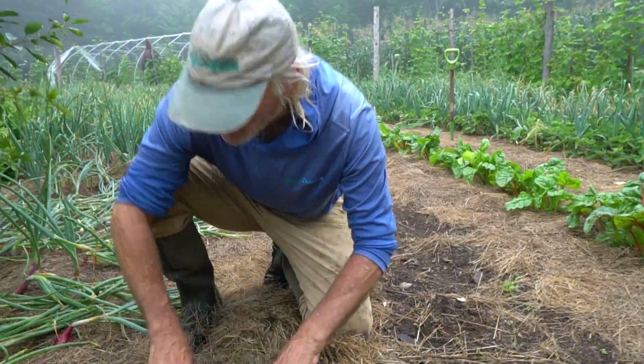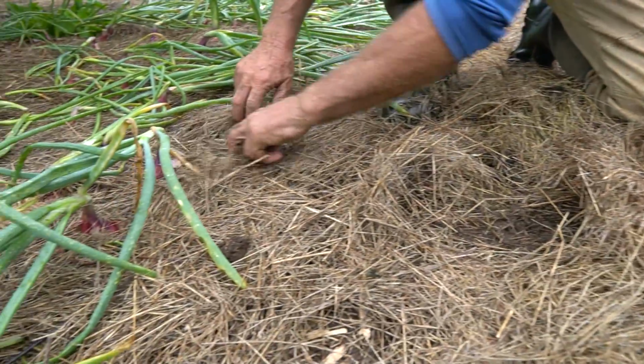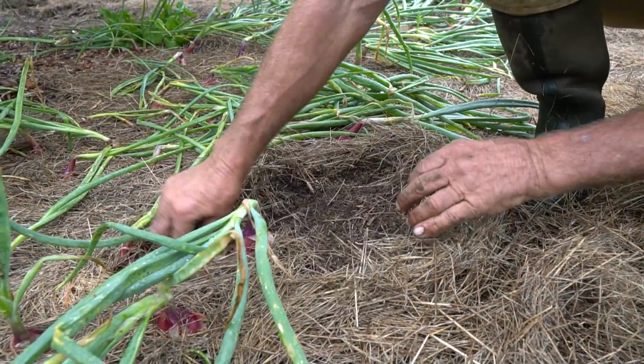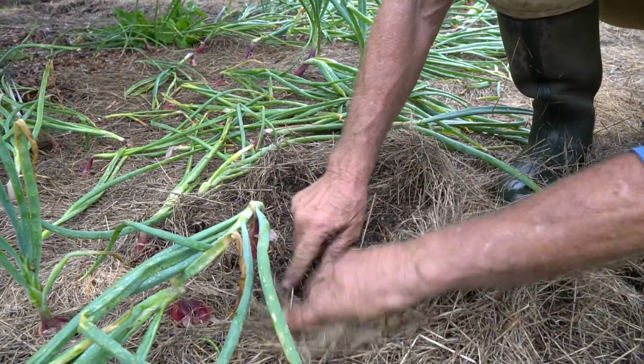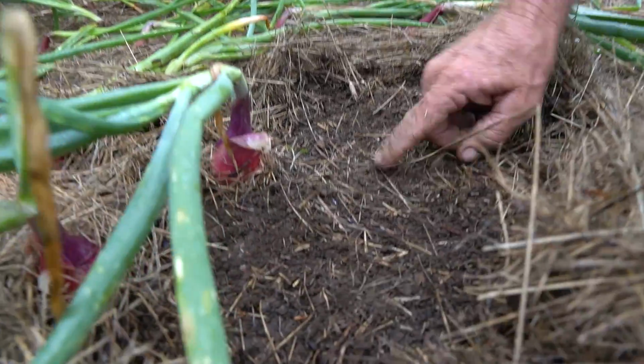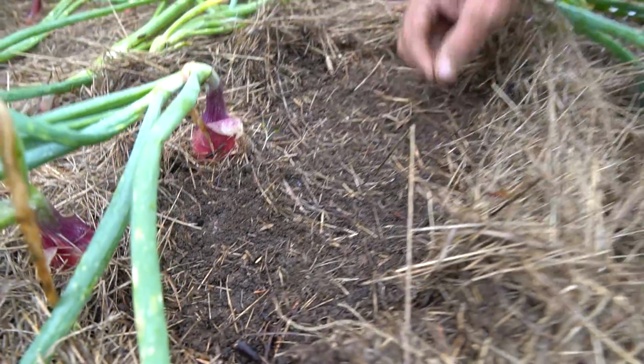But look, it's almost gone. The onions were mulched really heavy. These are actually shallots, and there's nothing left of it. And so that's when the weeds will start popping up. But the reason is, see, there's the wormhole, there's the wormhole, there's the wormhole, and they're just sucking it down.